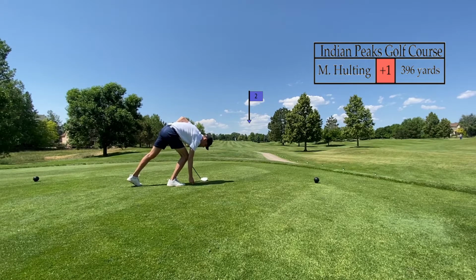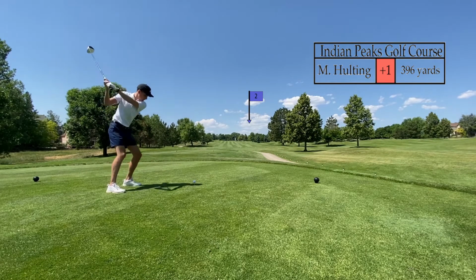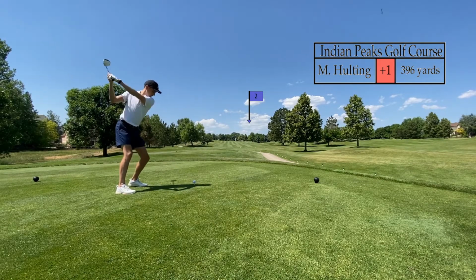The second hole is a 396 yard par 4, pretty much straight out, except the green is tucked back to the right, guarded by bunkers short right and long left, and trees on the back right. The fairway is wide open, so even with a small slice, this tee shot sort of suits my eye.